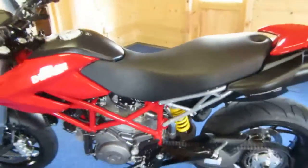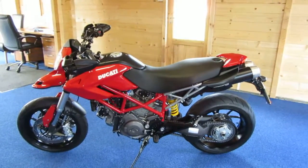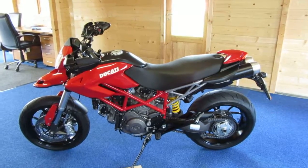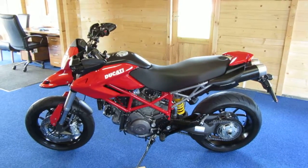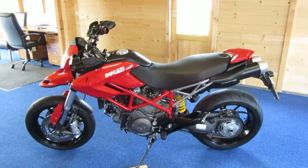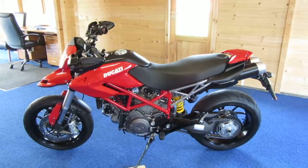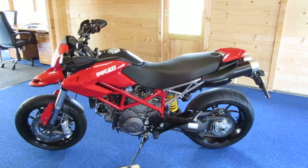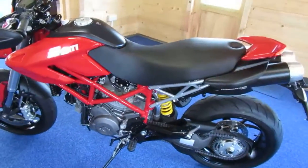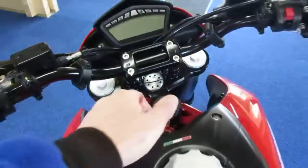So as I say, this particular bike, two owners from new, just under 750 miles. She's been serviced twice in that time, and on both occasions had cam belt change. So the cam belts were last changed in August 2016, so just over 6 months ago, and they won't be due for another 18 months or 6,000 miles. So she's also just had an oil and filter change by ourselves, including a full oil flush.